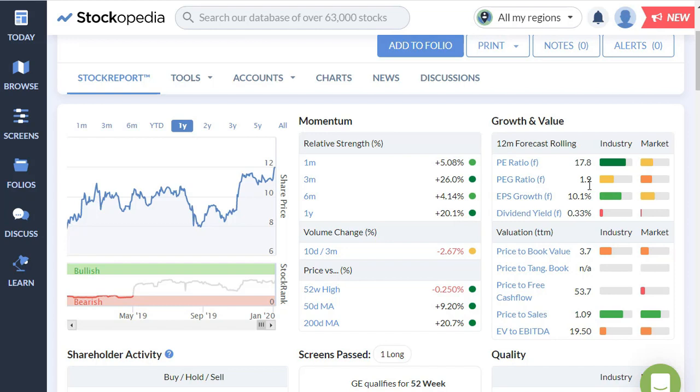We have a PEG ratio of 1.9, which is acceptable. I do like it below 2, or just about there, but 1.9 is great. That means we are not paying a huge amount for expected future growth, but that is just 1 year out, and we'll have a look at a graph later here.